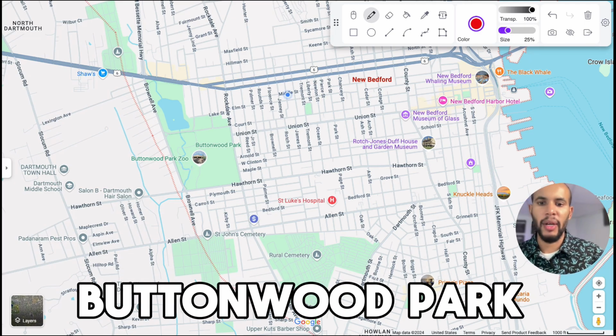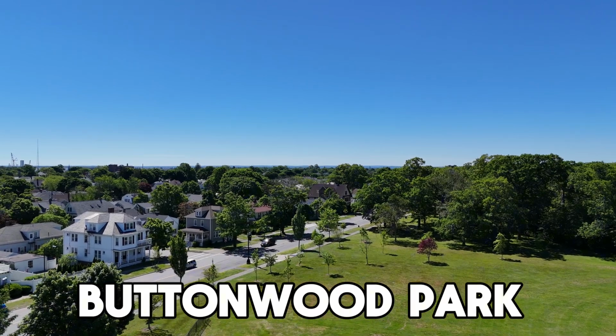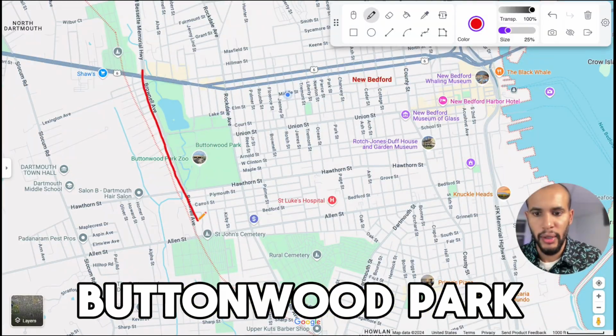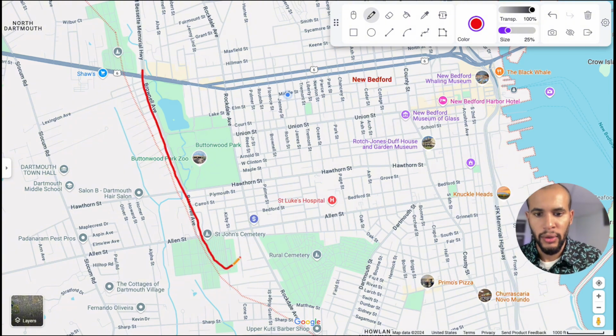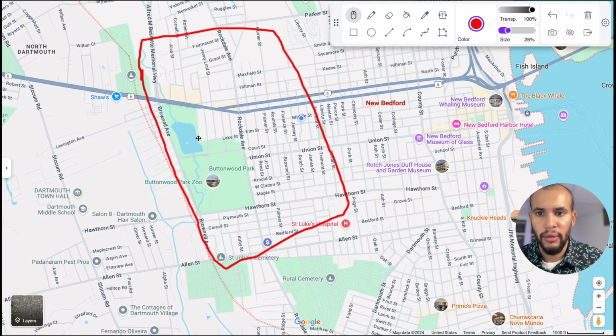So, number one, we have the Buttonwood Park neighborhood. This is where the zoo is located. This area right here is the Buttonwood Park Zoo, and this is a very great neighborhood. What you'll find here is plenty of walking trails, which is one of my favorite places to go for a walk.